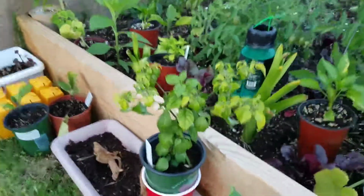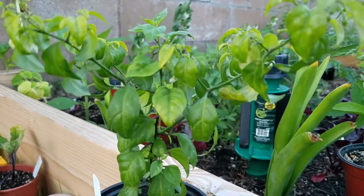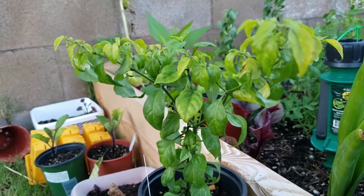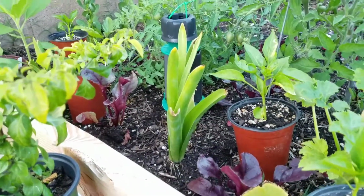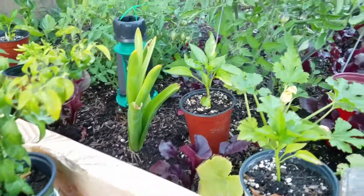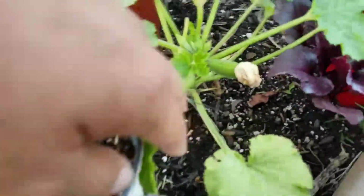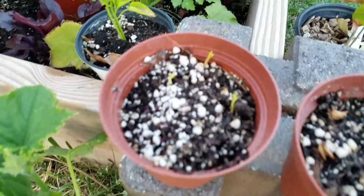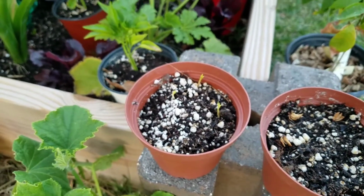So Flexuosum pepper, this is a wild variety. Really tiny grape-like texture pepper with not much heat, but it's just fun to grow. Got some bulbs that my dogs start to chew on, and I just went ahead and threw it in there and they survived. So zucchini right there. You can see I got one growing, so don't count your blessings. I planted some more moringa seeds. Wasn't happy with how they were going.